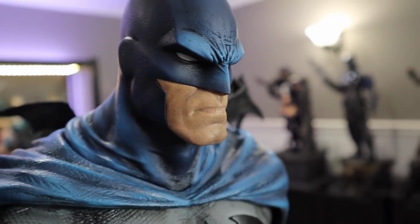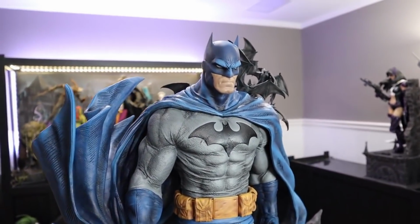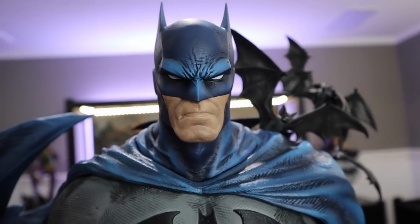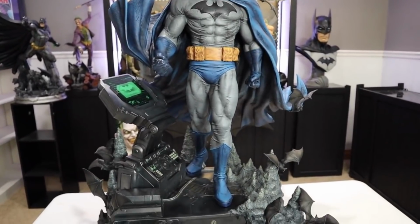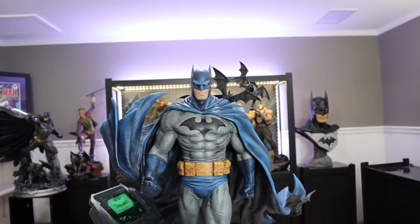It's potentially correct. Again, it's always subjective. I absolutely love it. I'm so glad that I picked it up. Blue Batman is not my favorite, so that's one thing. But the sculpt, the bats, the Batcave, everything about it screams amazing. Everything about it screams Jim Lee, Hush. One of my favorite Batman storylines of all time. I absolutely freaking love it. And I am so glad to have it in my collection. Is it iconic? Yes. Will it stand the test of time? Yes, absolutely. And so I recommend it personally.